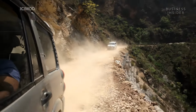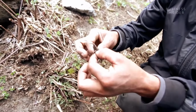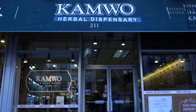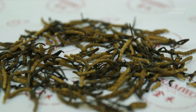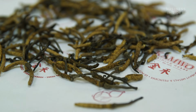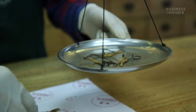Caterpillar fungus grows in the remote Tibetan Plateau and Himalayan mountains, but that's not the only place you can find it. You can also find it in New York City's Chinatown. Here, nestled among countless drawers of dried mugwort leaves and hibiscus flowers, there it is, a small pile of 50 or so pieces of dried caterpillar fungus. Here, 1 gram of it costs about $30, but that's a steal.